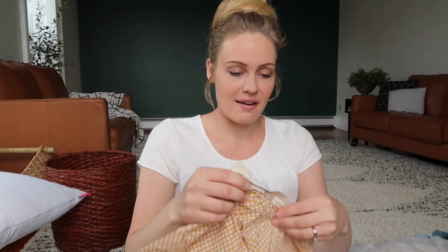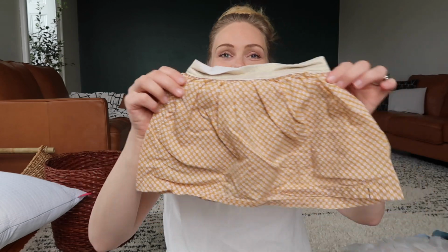Got her a little pair of overall shorts. These are Oshkosh and are super twisted right now, I see. Pretty basic, super cute. And then we have a little skirt. She loves anything twirly, and I do need to iron some of this stuff, but I love that.